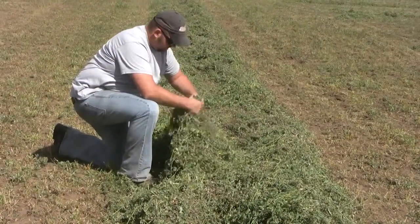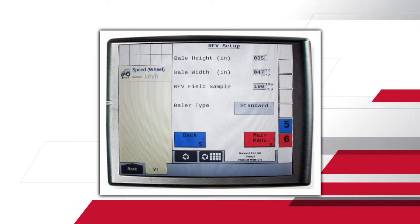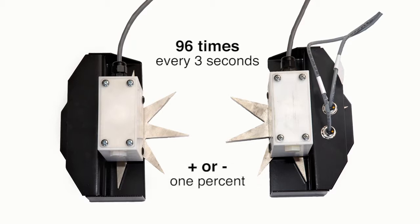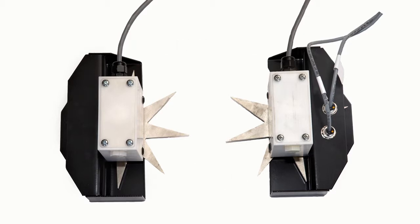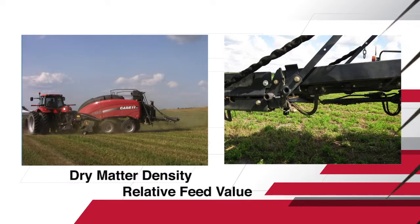How does it work? The producer will take a windrow sample of the hay just before or after it's cut and send it to a lab. The value is entered into the Case IH ProRFV system when they're ready to bale. As the baler operates, dual star wheel sensors take hay moisture readings 96 times every 3 seconds and average those readings for measurements within plus or minus 1% accuracy. So we can absolutely know the moisture content for each bale. Next, the baler scale provides bale weight accuracy within 2 percentage points. From the moisture and weight data, the Case IH ProRFV system calculates the dry matter density and the relative feed value of each individual bale.